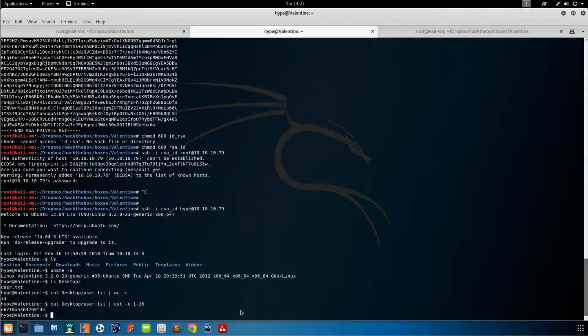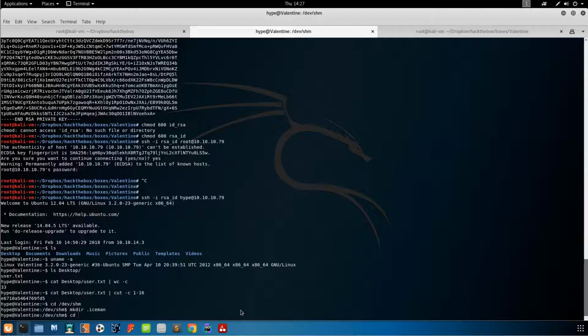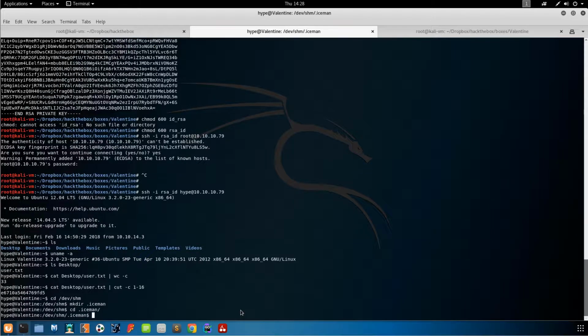And so let's change directories to somewhere a little less noticeable than the user's home. We'll do /dev/shm, which for those that aren't familiar is a RAM drive basically. And then we'll make a directory, we'll call it .iceman. The reason I put the period at the front obviously is so that it's hidden and doesn't show up without somebody doing ls -la. Makes it slightly more difficult, although honestly I assume almost everybody does ls -la constantly to make sure that they're seeing even hidden stuff.